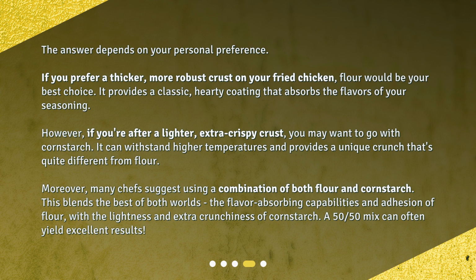However, if you're after a lighter, extra crispy crust, you may want to go with cornstarch. It can withstand higher temperatures and provides a unique crunch that's quite different from flour. Moreover, many chefs suggest using a combination of both flour and cornstarch. This blends the best of both worlds, the flavor-absorbing capabilities and adhesion of flour, with the lightness and extra crunchiness of cornstarch. A 50-50 mix can often yield excellent results.